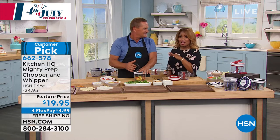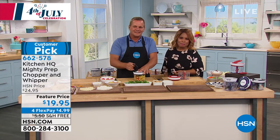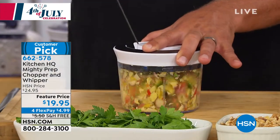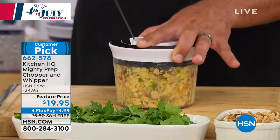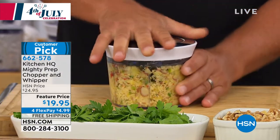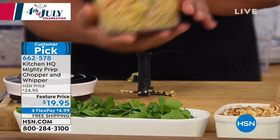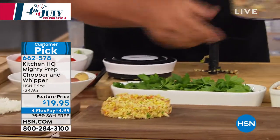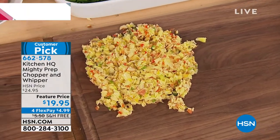In the meantime, this is the thing that people complain about most in the kitchen. It's not cooking that people ever complain about. It's the prep. That's right. I just put potatoes and bell peppers in here because I love hash browns in the morning. I think everybody knows that. But look at this. In a matter of seconds, I just made fresh hash browns ready to go into the frying pan. You can add your onions, your bell peppers. It chops it all at once. But, I mean, that comes out perfect.